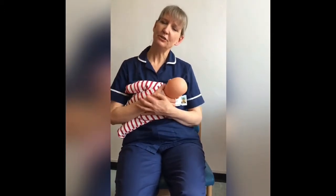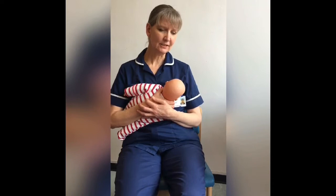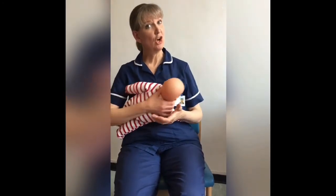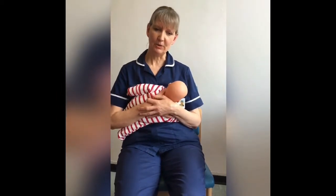The other thing to look at during the feed is, is the baby nice and relaxed? If the baby's happy and at the breast and not coming off and on, that's a good sign that the feeding is going well.